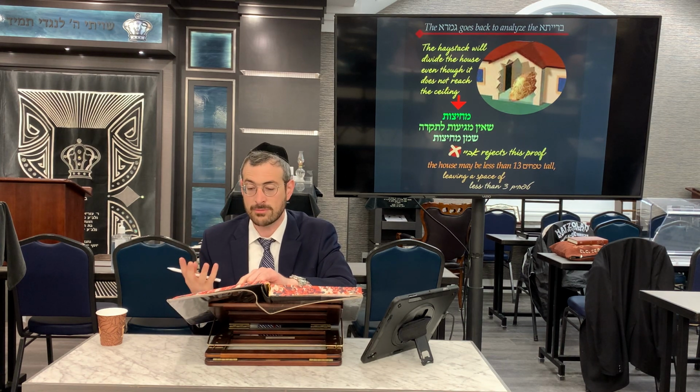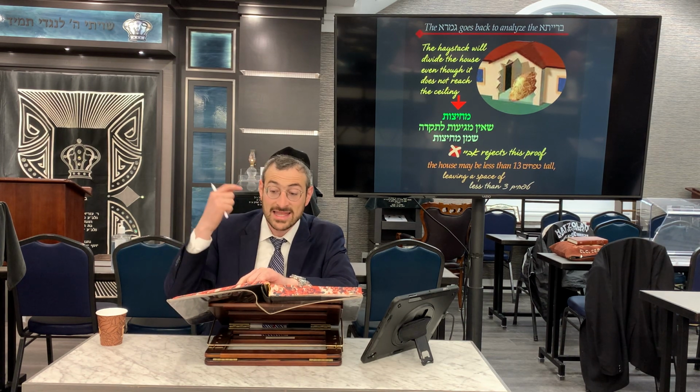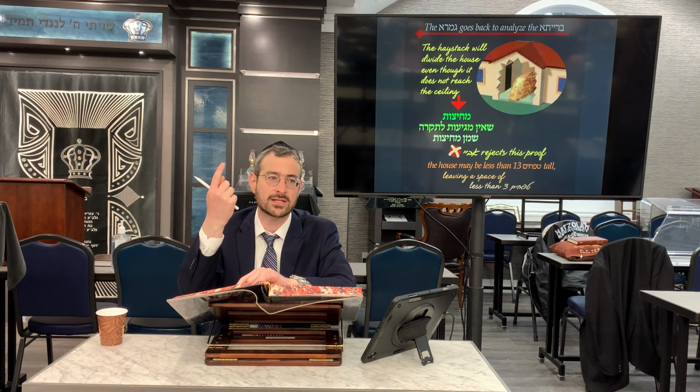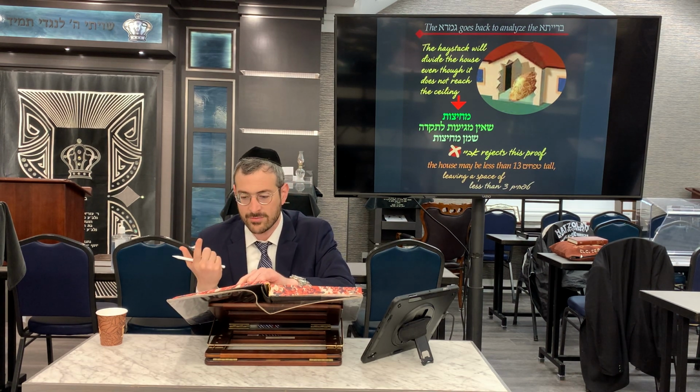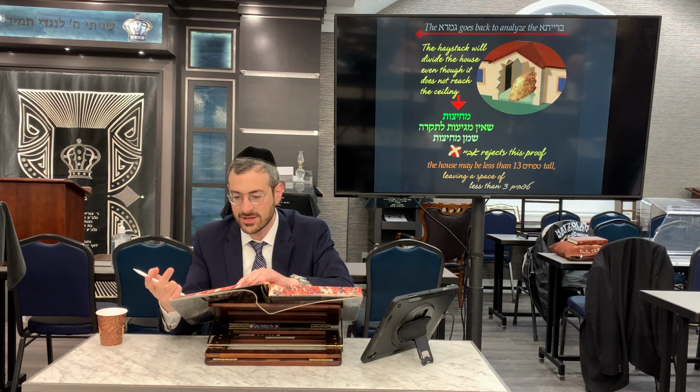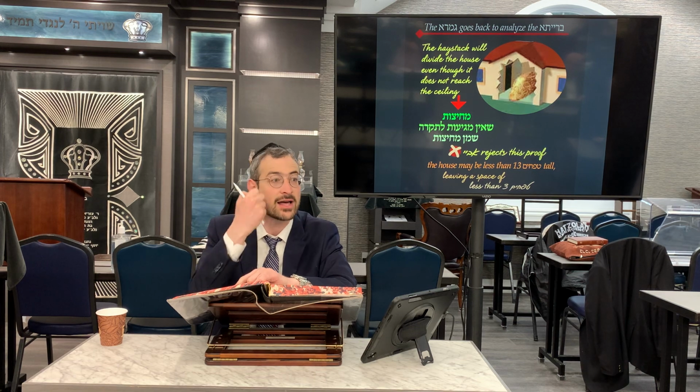Granted according to Abaye, understand that it says it got less than 10 tefachim, that it was at least 10 tefachim, because the ceiling was only 13 minus a little bit, and therefore it could have been within 3 tefachim. What do you mean got less than 10? It would only start off being 7 and a little bit. So the Gemara is pushing us off from the halacha of 10.